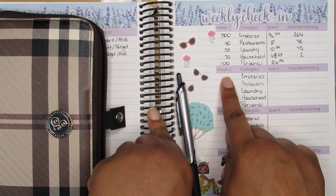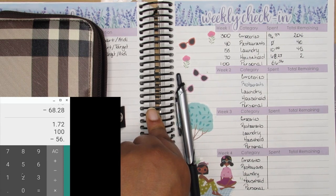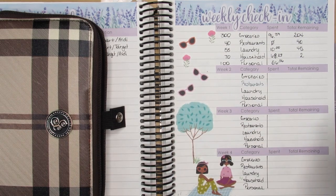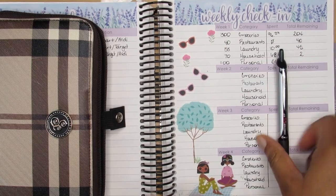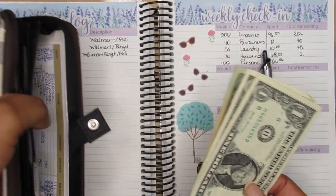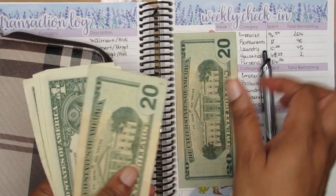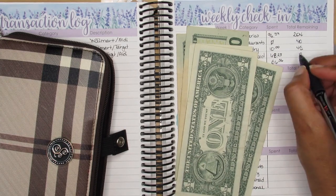So personal, started out with 100. I spent 56.56. And 43.44 is what I should have left. Let me count before I write anything down, because I'm looking at my desk and I don't see my whiteout either. 20, 40, 1, 2, 3. So I got $43 here.